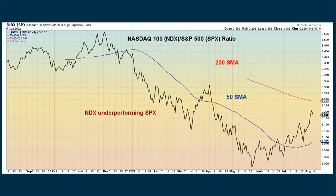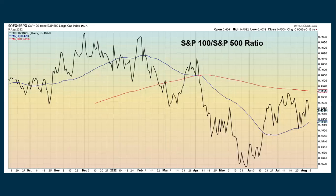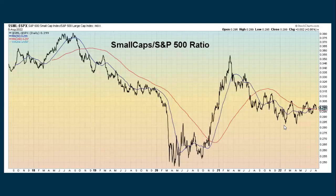Here's the NASDAQ 100. This is growth against the S&P 500, which is growth and value together, where the NASDAQ 100 has been underperforming, but lately showing a nice little bounce, but still in a downtrend overall. Here's the mega cap ETF that we look at, still in a downtrend, but starting to bounce a bit. The S&P 100, which are the biggest stocks in the S&P 500, hasn't really been performing all that great, but it's bouncing up, but it's not really showing a pretty strong rebound like we're seeing in some of the other ratios. Here's small caps, where they've been doing better lately, even though we're coming down a little bit.